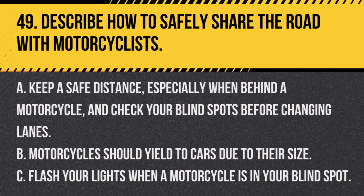Question 49. Describe how to safely share the road with motorcyclists. A. Keep a safe distance, especially when behind a motorcycle, and check your blind spots before changing lanes. B. Motorcycles should yield to cars due to their size. C. Flash your lights when a motorcycle is in your blind spot. Answer: A. Keep a safe distance, especially when behind a motorcycle, and check your blind spots before changing lanes. Motorcycles have the same rights and privileges as any motor vehicle on the roadway.